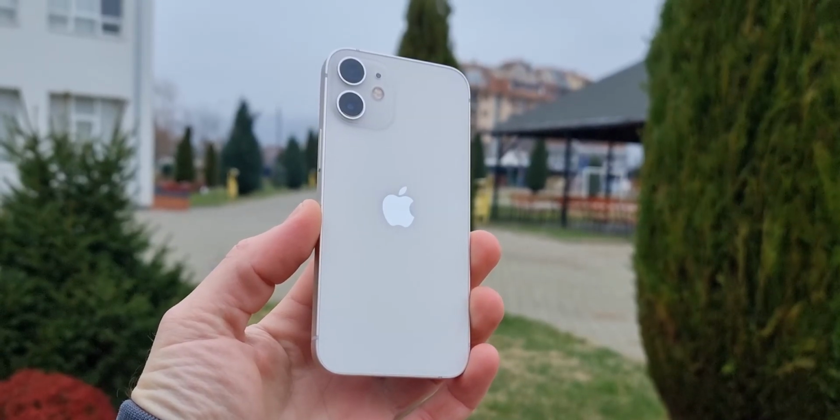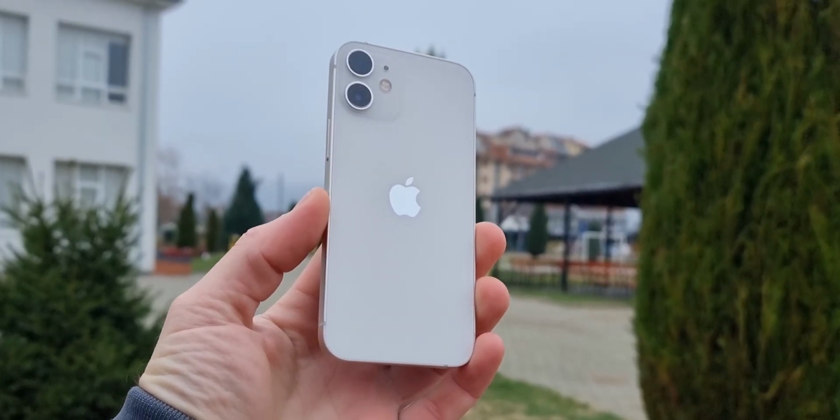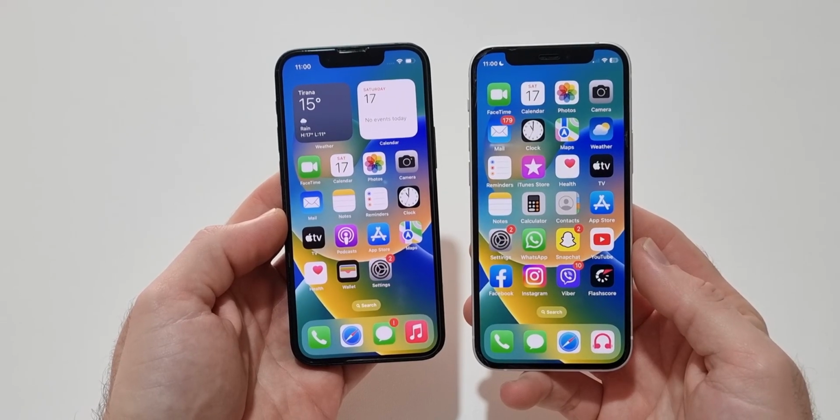On the other hand, if you are tight with your budget, I think the 12 mini is also good, but be prepared to charge more than twice per day. So, this was my comparison between these devices.